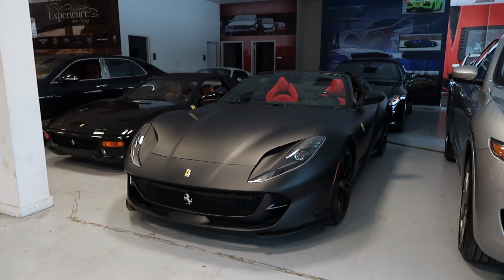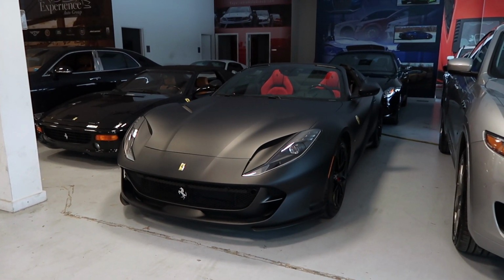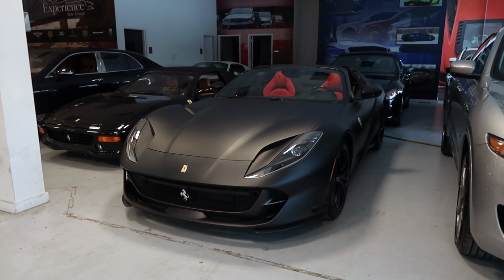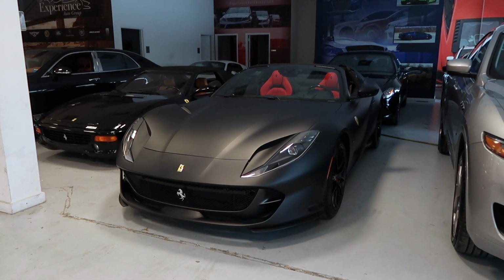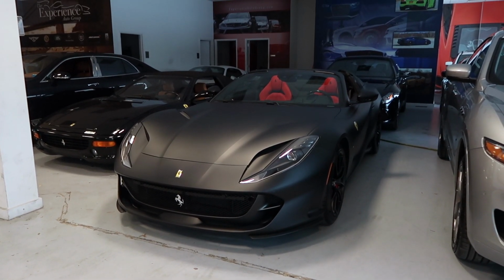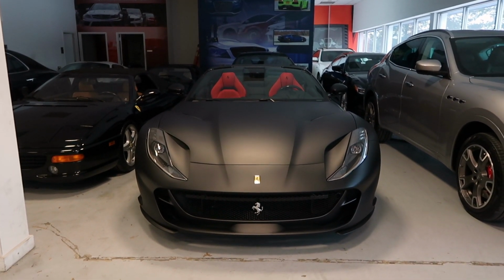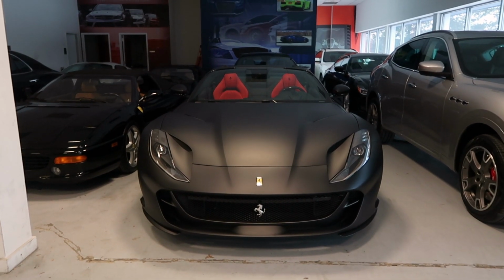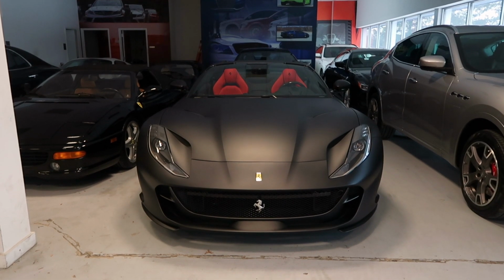Both the 812 Superfast and 812 GTS have a 6.5-liter naturally aspirated V12 engine that makes 789 horsepower and 530 pound-feet of torque. This is sent to the rear wheels via a 7-speed dual-clutch automatic transmission. The Superfast can go from 0 to 60 miles per hour in 2.8 seconds, and while that's very quick, it still trails the McLaren 720S, which can go 0 to 60 in 2.7 seconds.